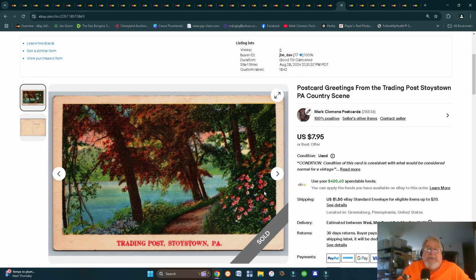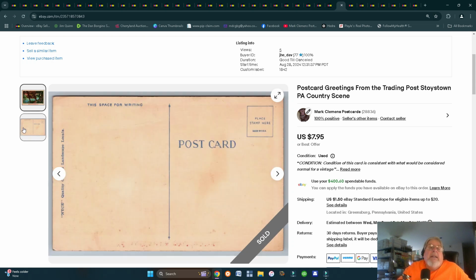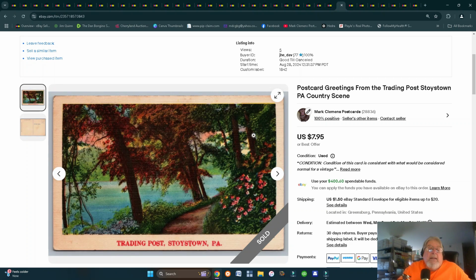Here is another generic greeting, as I call them. If someone out there has a better name for them, I would appreciate it, because I don't really know how to term these cards. But this one is from the Trading Post in Stoystown, Pennsylvania, and it's just one of your generic woodsy scenes with like a lake in the background. It is a linen card. It is unused. And this one I listed for $7.95. I took an offer of $6 on that one. We went back and forth a few times and settled on $6.